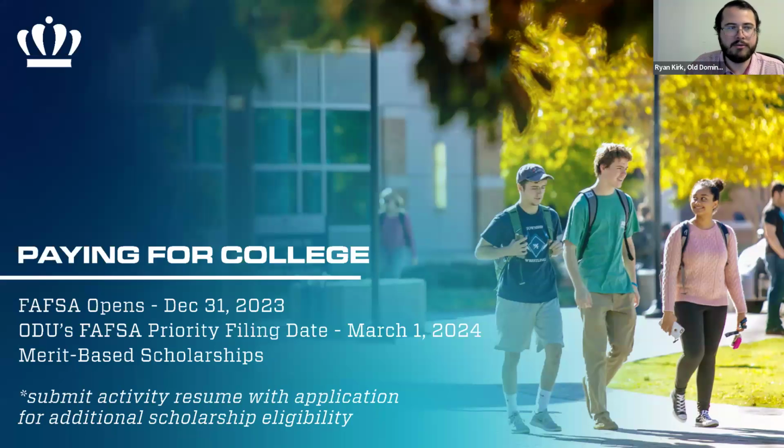Speaking of paying for college, FAFSA did open up December 31st, 2023. ODU's FAFSA priority filing date was March 1st. So that has passed. If you haven't submitted your FAFSA stuff yet, I would recommend doing so as soon as possible. That way we can start working on a full aid package for you.